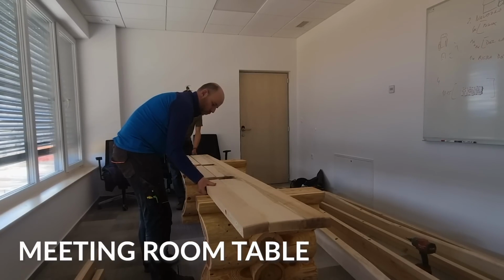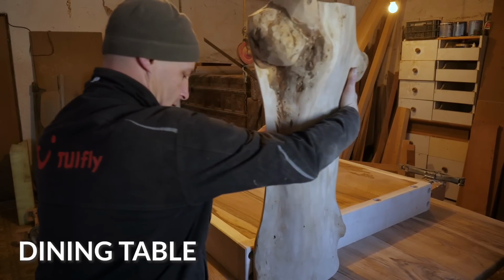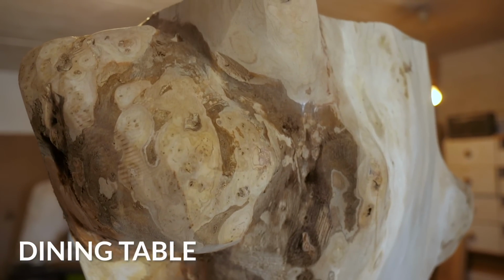I'm excited because this week we prepared something totally different for you. Three unique furniture builds made in our style, with a natural look and with a unique log style.